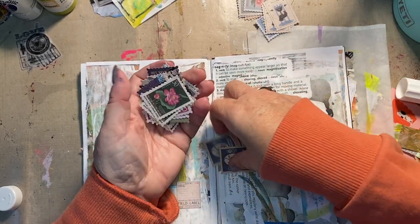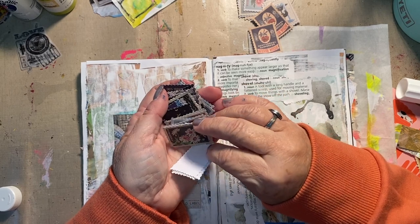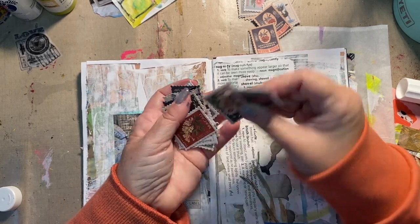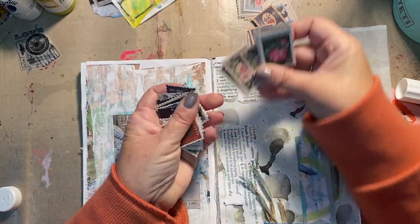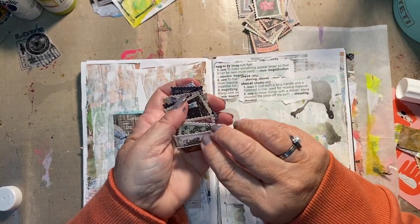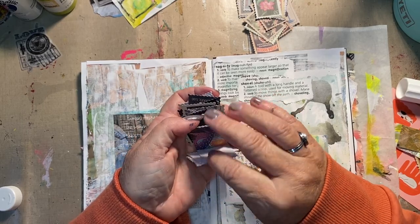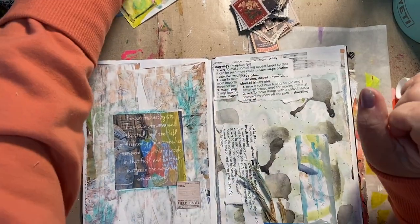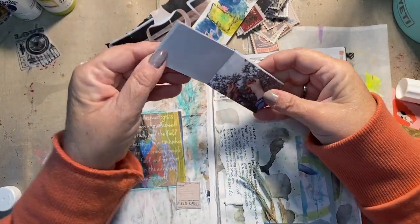I want a sky blue one. They're all stuck together. Urgh. That's green. Hold on. Let's get out something from here that's blue.